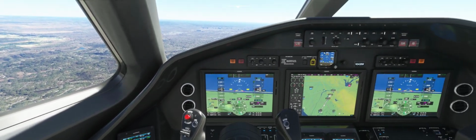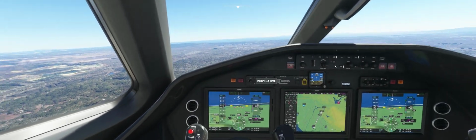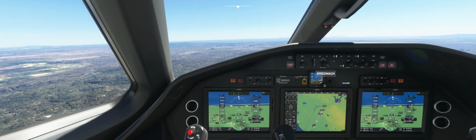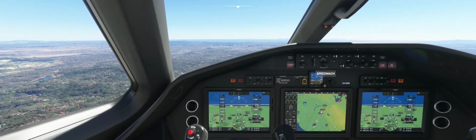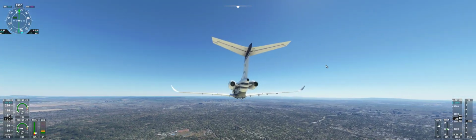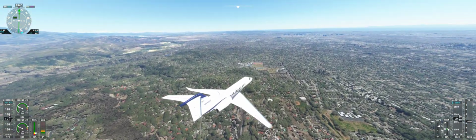ILS runway 20. Okay, let's switch over to Nav 1. It's already switched. Let's switch over to APPR. Grab the glide slope instantaneously. Okay, so this is encouraging. Air temperature just dropped. Air temperature just dropped, 28. Cleared ILS runway 20 right approach, Cessna 3 Bravo Whiskey. Let's go outside. Put down the gear. North Tustin.